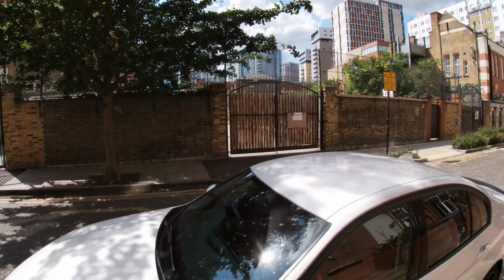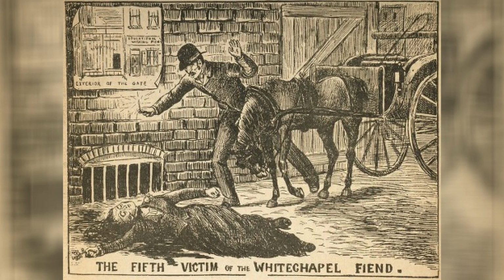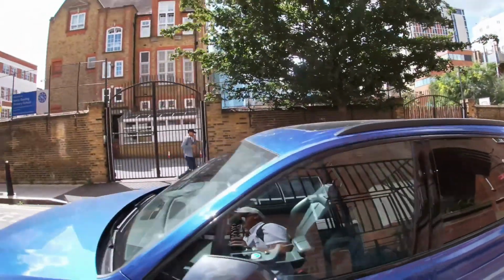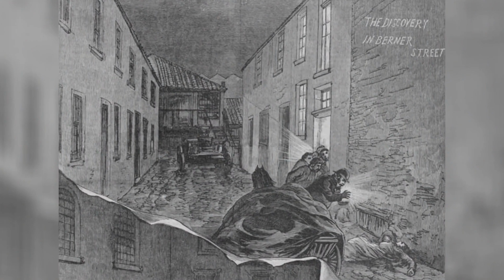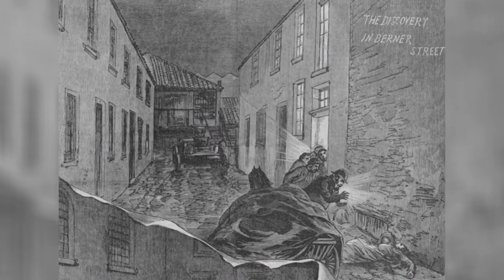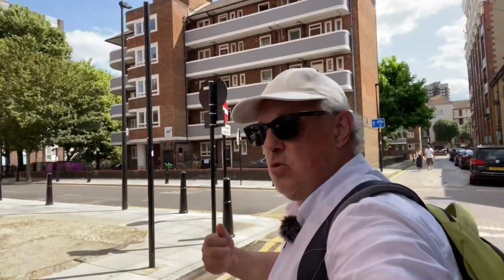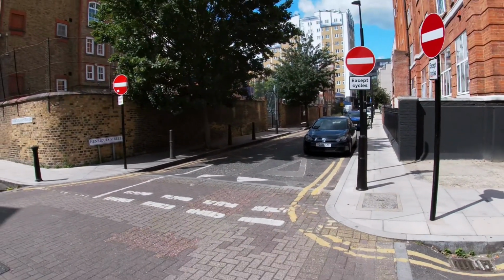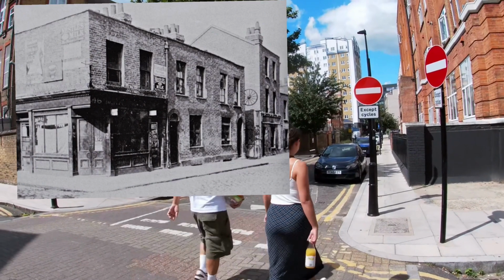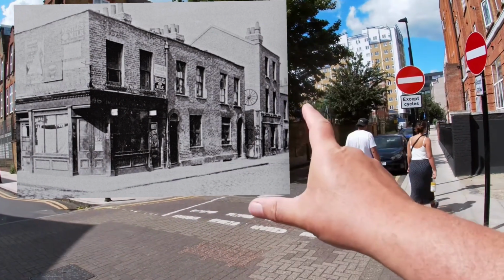in Dutfield's yard, Louis Diemschutz was bringing his horse down Berner Street and making his way into the alleyway, and his horse was startled. He tried to prod the bundle with his horsewhip but couldn't reach it. That way I can overlay some old footage or an old picture, especially with the corner. It's now a school. But it's reported that many people consider Elizabeth Stride perhaps not to be a victim.